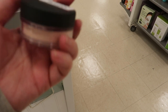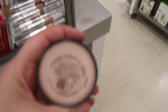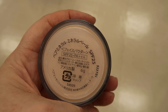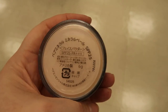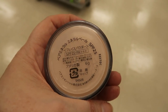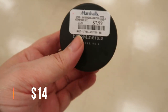Here's a little deluxe size of the Bare Minerals Mineral Veil. This is just an all-over face powder. And the bottom is unusual. Let's see if we can see that. So here's the bottom. It has Asian characters. I'm sorry, is that offensive? I can't tell what it is. Korean, maybe? If anyone knows, can you let me know? Doesn't look like Chinese or Japanese. Very interesting. I don't know. Anywho, this is $7.99.